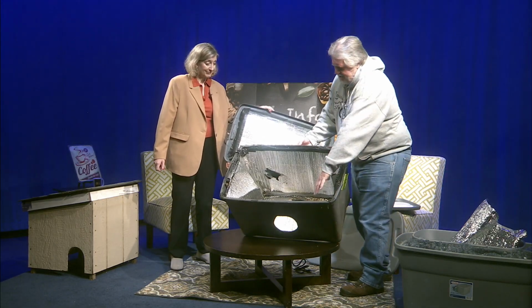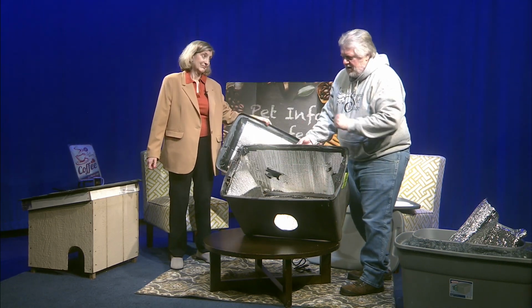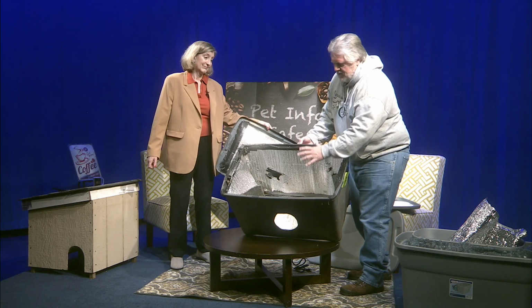Or you could use styrofoam taped to the sides. But this needs to come out, you wash it out, and this whole thing will be filled with straw.